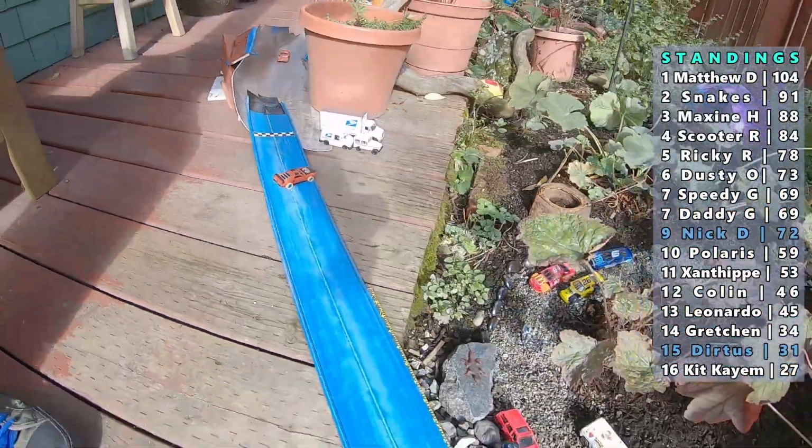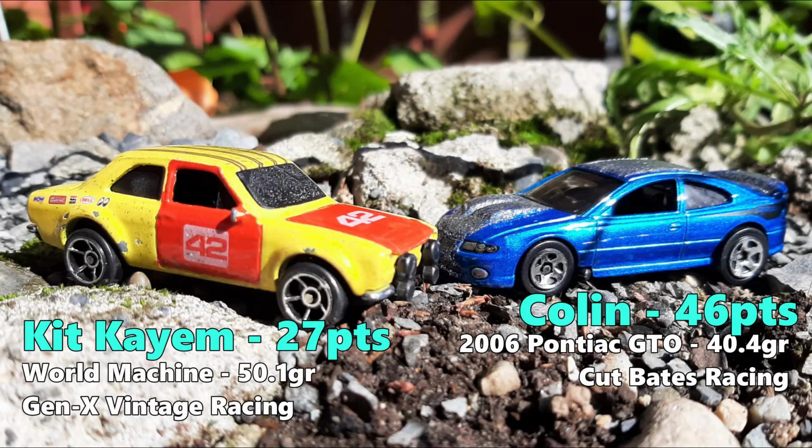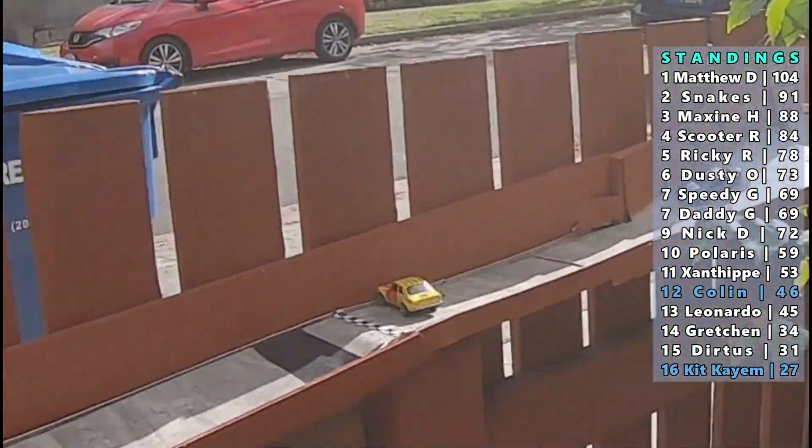Alright, nice job, guys. So we're going to move along to the next group. We've got Kit Cam for Gen X Vintage Racing. He's in the yellow and red World Machine up against Collin in the blue Pontiac GTO. Kit's your number 16 car at the bottom of the leaders board. Collin's your number 12 car. Kit's on the inside here, and Kit's running away with it.